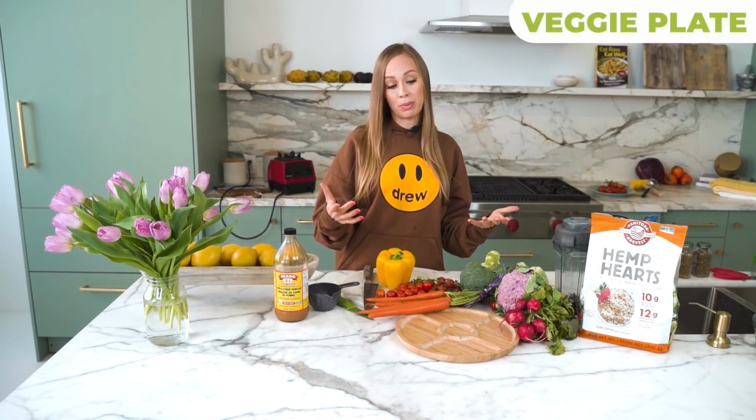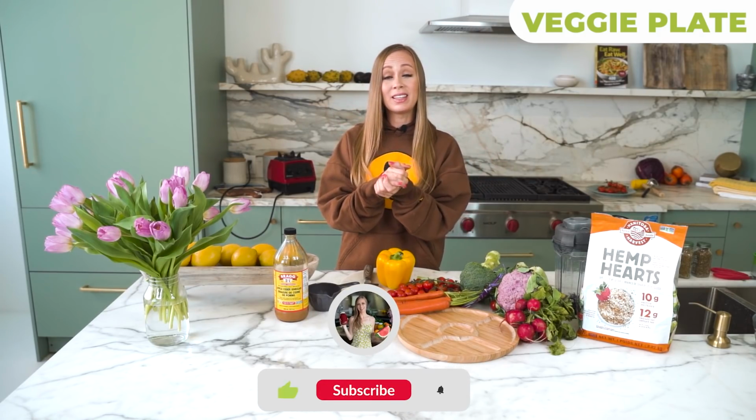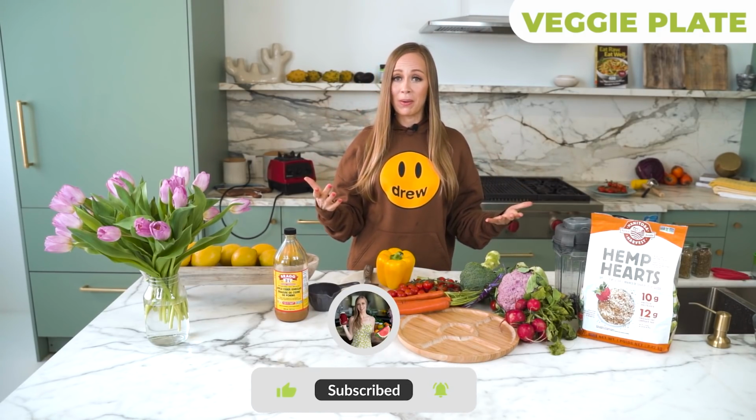Here we have the 4th meal of something I typically eat every single week, and this has been a go-to for a while. It is incredible. So this is a fresh cut veggie plate, all with organic veggies that I cut up. And then I will show you in a second the delicious homemade dip that I pair with it as well.